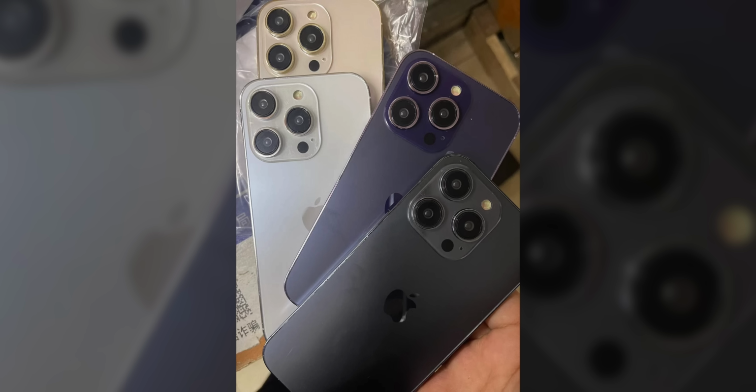Probably the most boring part of this leak is that, again, silver, graphite, and gold are making a comeback, which is fine because they're staple colors. It's just, man, we've had these colors for years. Can we just get a true black or something unique here? I don't know, I'm just kind of bored by these at this point. So those are the new colors, guys.